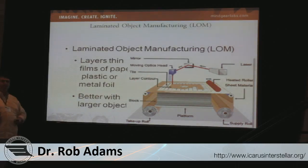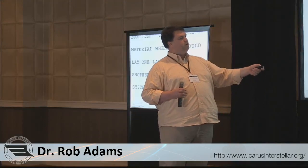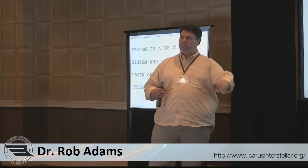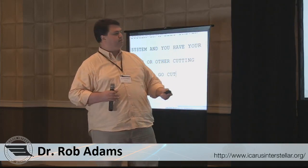All right, so there are a couple other 3D printing methodologies that I think would be worth looking at down the road for space applications. This one's called laminated object manufacturing. Here, you have a roller, and sometimes the material is paper, sometimes aluminum, sometimes other materials, where you lay one layer after another using the roller system or a belt-driven system, and then you have your laser or other cutting system to cut out the profile for that layer. These layers are glued or melted together.